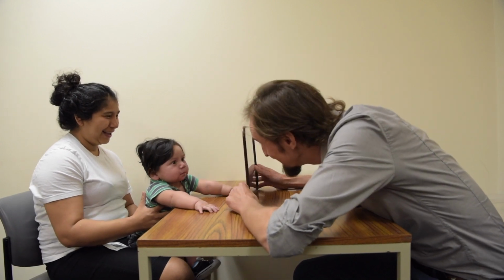Peekaboo. What research has shown is that children with congenital heart defects are at a higher risk of developmental challenges than the general population. And so our program closely monitors children with congenital heart defects for developmental challenges.